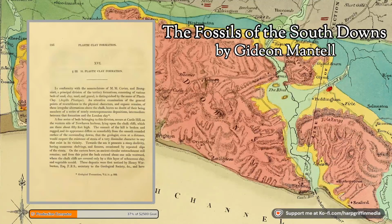Plastic clay formation. In conformity with the nomenclature of Messieurs Cuvier and Brongniart, a principal division of the tertiary formations, consisting of various beds of sand, clay, marl, and gravel, is distinguished by the name of plastic clay, argile plastique. An attentive examination of the general points of resemblance in the physical characters and organic remains of these irregular alternations above the chalk leaves no doubt of their being members of a series of nearly contemporaneous depositions, intermediate between the chalk formation and the London clay.